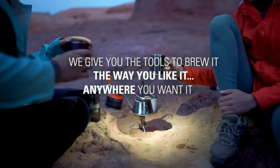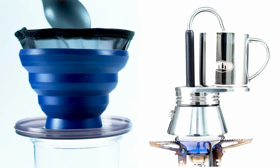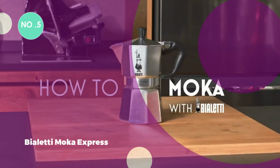And the cons include: the coffee produced may not have the same rich flavor as coffee brewed with other pour-over methods. A separate heat source is required to provide hot water for brewing. The coffee may continue to steep if the cup is not tall enough, potentially resulting in over-extraction and a bitter taste.